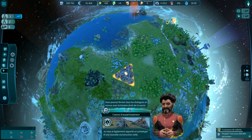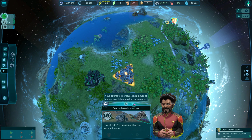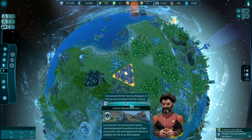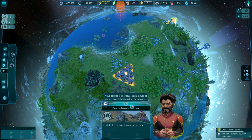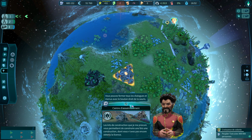I also brought you a prototype of a new useful construct. The Remediation Center automatically cleans the soil pollution in the surrounding area. With an upgrade, it can also reduce air pollution. The construction kits I procure allow you to build a construct once, which you have not yet licensed.